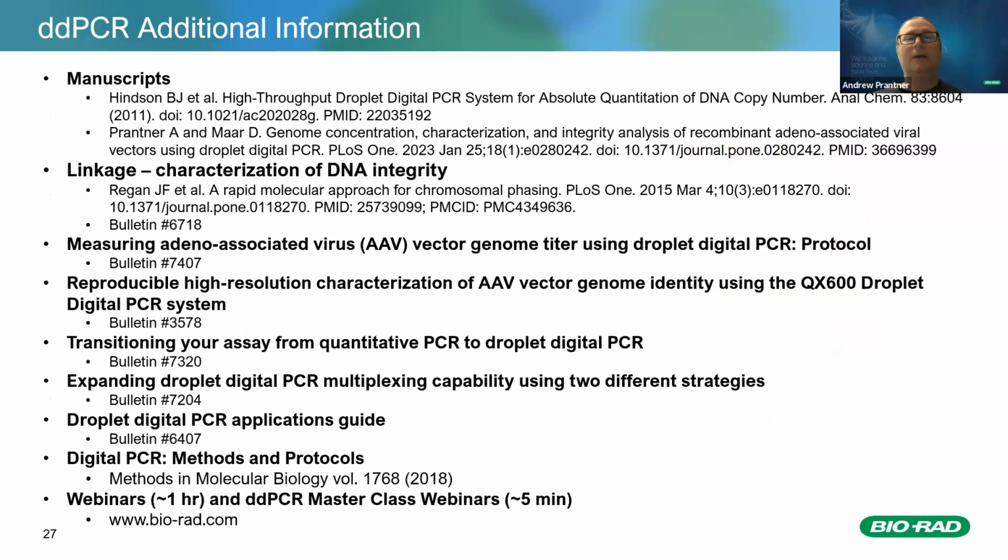The applications guide, which is down towards the bottom, is getting older now, but it's something I refer to quite often. It actually has really good background sections that go over the math of Poisson and have some nice things you can look at and think about. The digital PCR methods and protocols in Methods in Molecular Biology, the first 3 or 4 chapters, are also really pretty good background. They're a bit more detailed, and cover some of the benefits of digital.